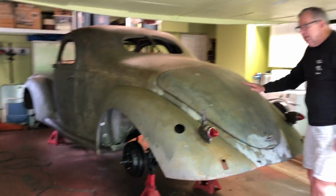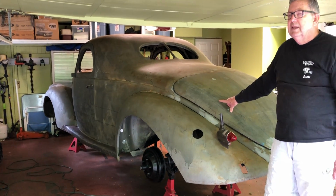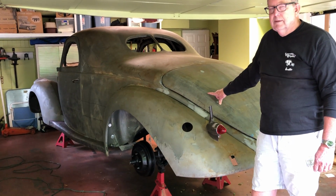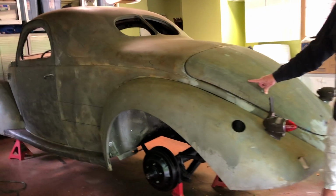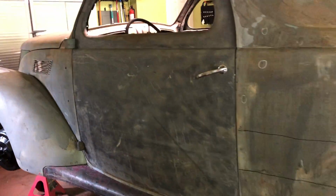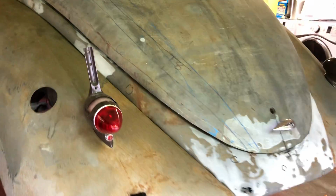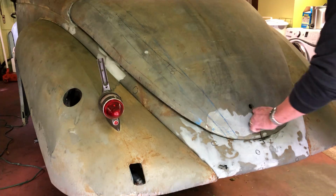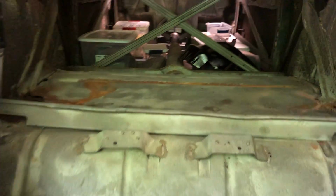So this is my most recent purchase. This is a 1937 Lincoln Zephyr 3-window coupe. Very hard to find. I was searching approximately 5 years before I found this. It was all in pieces, but the body and the frame, everything on it is in very, very good condition. It was originally taken apart to restore and just left in this condition. So this is where I'm starting from. As you see, it's in a pretty raw condition right now.